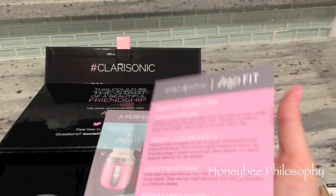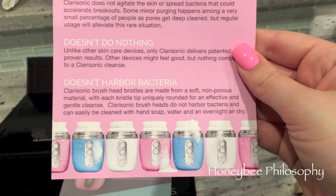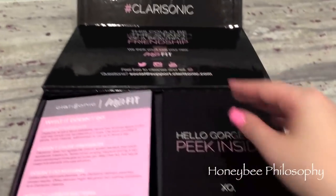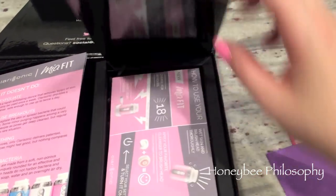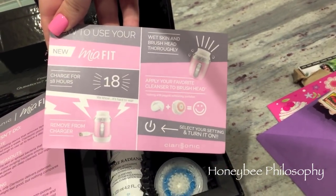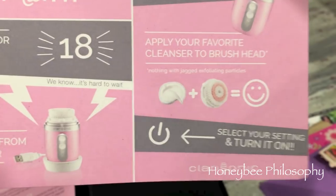But pretty much the same benefits as a regular Clarisonic, but you have it in a handy dandy one that you can bring to the gym, on vacation. Yeah, it's pretty dang cool. Okay, so then on this side, this little box opens. And what does this say? Charge for 18 hours. Oh, there's a little charger in here. Look how cute that charger stand is. Oh my gosh, I'm dying.